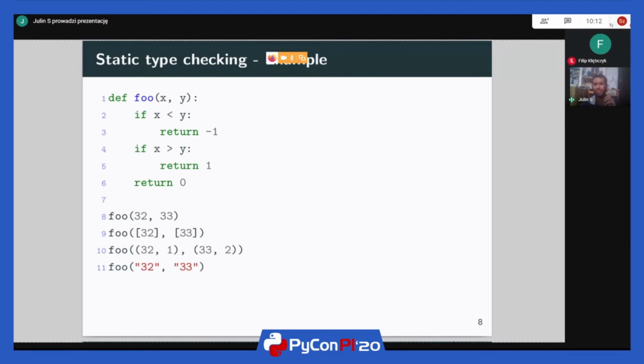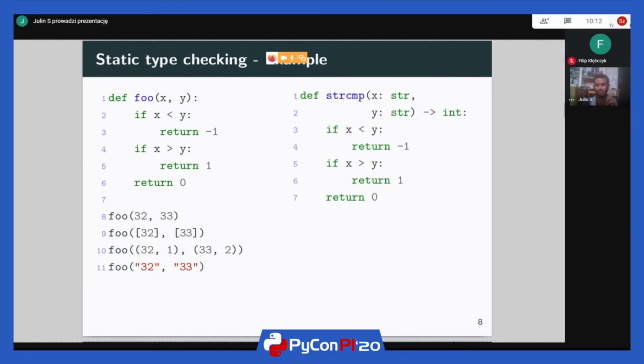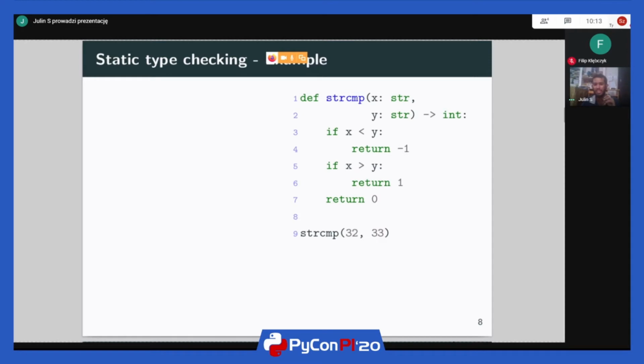Consider the same function with type annotation added. Just by looking at it, it is clear that x and y are expected to be strings, and the function returns an integer value. But how do we enforce this? Using strcmp like this, by passing two integers instead of two strings, the Python interpreter would not complain because it sees nothing wrong in it. There won't be any errors. It will go on like that. And this may lead to bugs later on in the code that uses the strcmp function. But what if you run mypy on this?